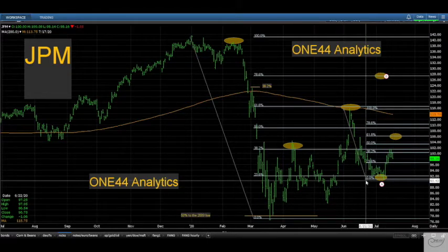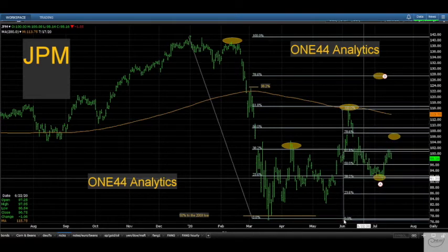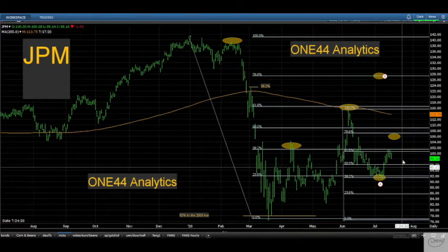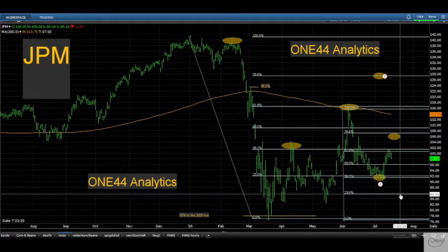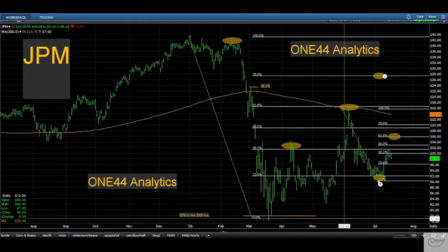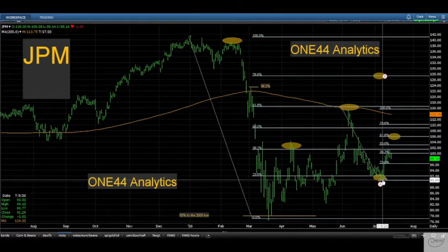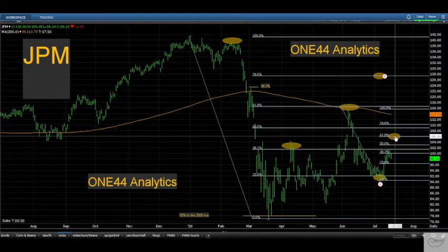Now, if that did indeed happen, we would then be looking at taking this back down here. Our target on a failure from this 101 area should take us down to like 85, 86. Longer term, as we said, our target is still 61.8 from the 61.8 up here.